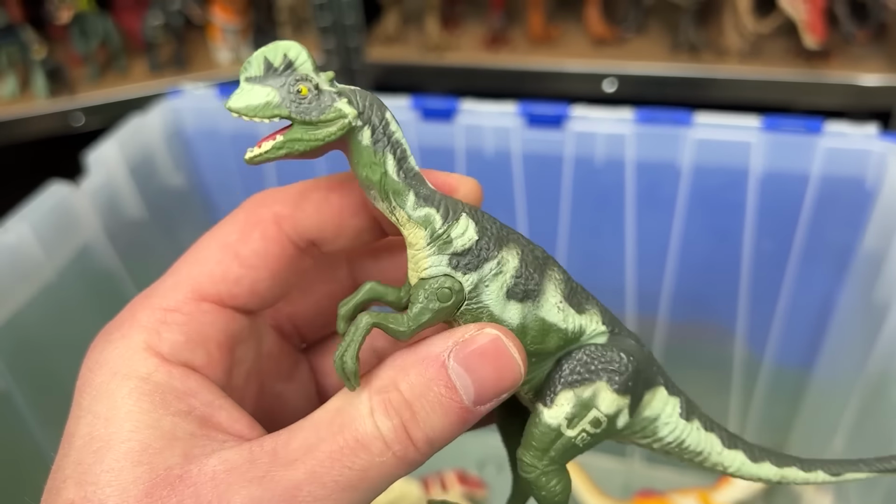Next up is this huge Triceratops figure. This is a whole lot larger than my other Triceratops, and it comes in the classic brown coloring. Next up is the Grab and Growl Endoraptor figure from Fallen Kingdom. It has an action button for slashing its arms and for chomping its jaw.